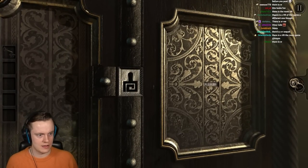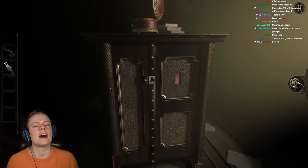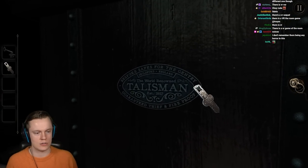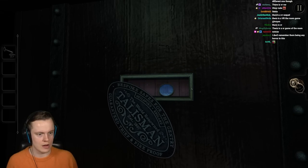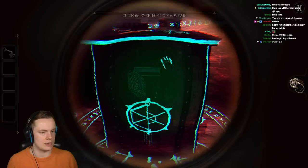Nice. And now we can grab the thing. It's all coming together, baby. Now we can use it on here to grab this and rotate. Lefty, loosey, righty, tighty. And there's the lens! A lens! It looks like it would fit in the eyepiece.